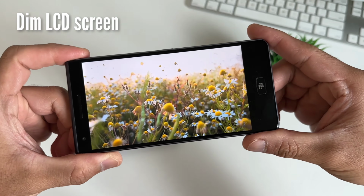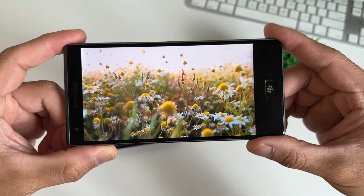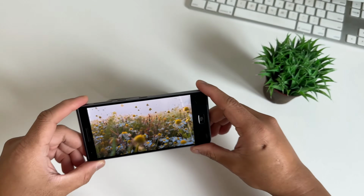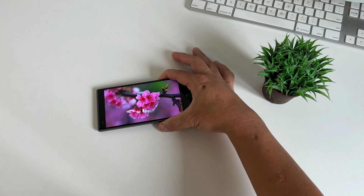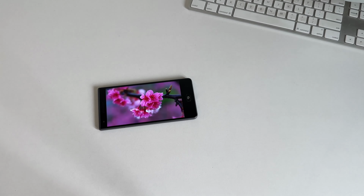And the last thing that we hate is the dim LCD screen. It is not as bright as the punchy AMOLED screens today, and outside, it is hard to see the screen. It only has 544 nits. It is pretty decent but challenging.